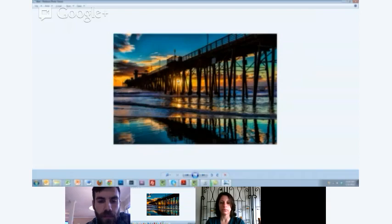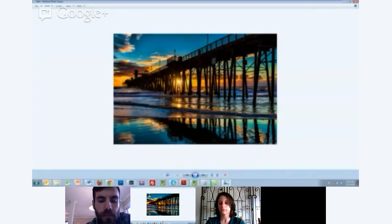So me being drawn to the center here towards the sun, I'm kind of neglecting the leading lines of the pier and the sky and everything. I'm usually just drawn straight here. So I know there's probably not much you could have done about that in terms of position of sun while still maintaining the composition of this, but nonetheless, I still think it's a good shot.